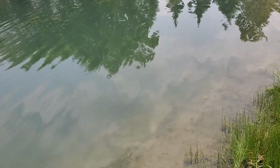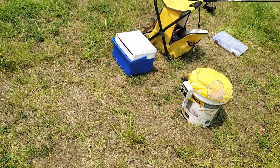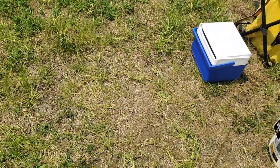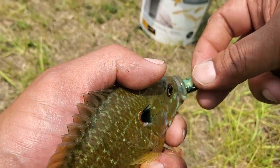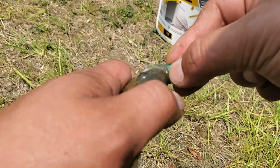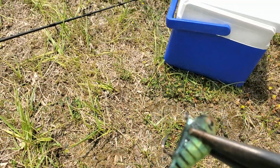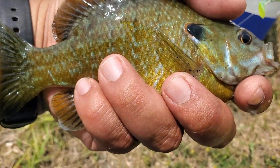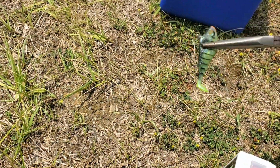Whoa, there it is, caught something. Ha! Well, it is my first catch on a swim bait. There we go, folks. Not what I wanted, but they're the only ones biting right now. Oh, it's really stuck in there. First catch, folks. Yeah, it's a little tiny sunfish, but first catch on a swim bait.